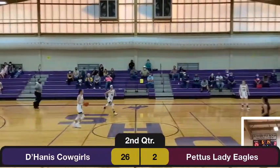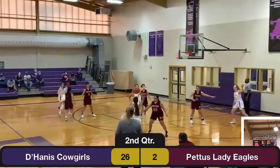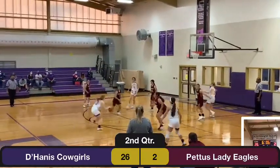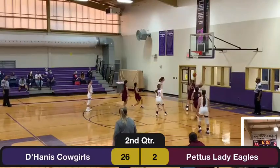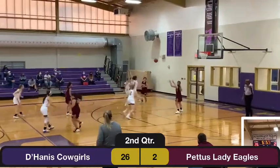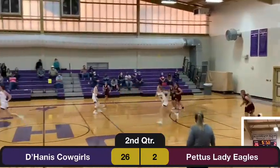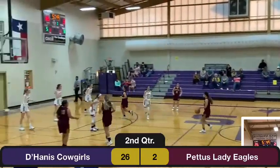Nick Fannin's going to bring the ball up. Swings it over to Ruiz. Looking inside for Carter. Swings it back to Addie. Addie's looking for someone, she's going to just pull up. Back to Kayla for a three, and off the bottom of the rim. Nice effort by Carter to try to save it. Deflected by her, and then Herman. And Pettus brings the ball back up.